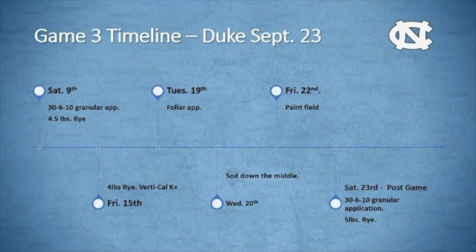Game 3 rolls around, Duke, 2 weeks later. We went out with a granular app of 3610, some ryegrass, a vertical with some calcium and some potassium on the 15th, and then on the 19th we had a very, very light foliar app. So we were pushing this thing pretty hard. We were trying to recover. We did decide to reside down the middle on the 20th.